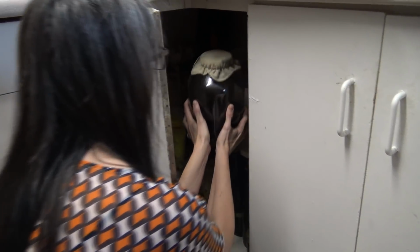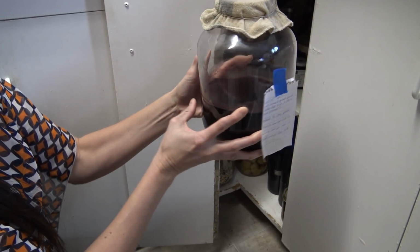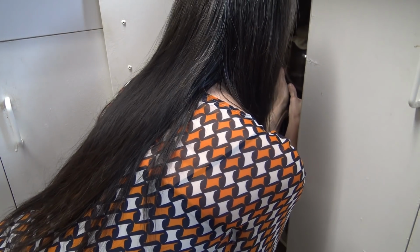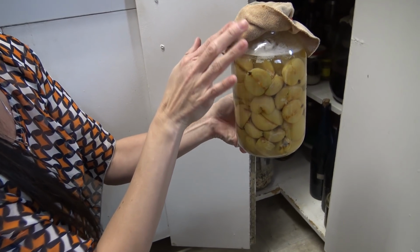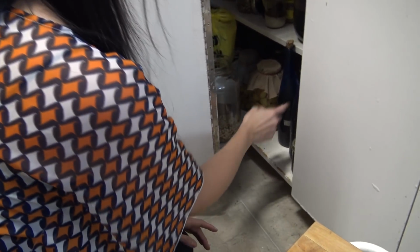What's in the corner cupboard? So that is just grape juice being turned into grape vinegar. I guess a red wine vinegar as an experiment, and those are from grapes that we picked. These are apples that we picked, and an experiment with apple cider vinegar. We're not sure yet if it's going to work out or not, but we're giving it a go. And there's another one of those down there. So there are 2 apple cider vinegar experiments and 1 red wine vinegar experiment.